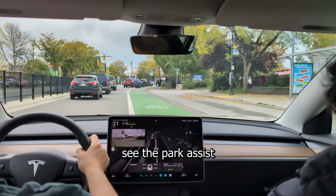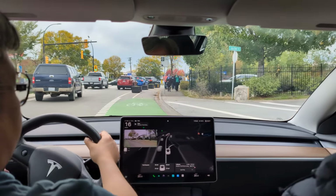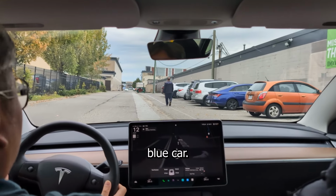And let's see the park assist function. We're gonna use that. So here we can do park assist, beside the blue car.